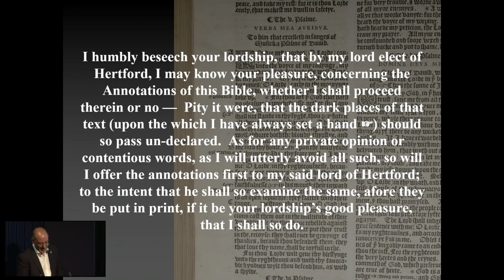This is Coverdale. I humbly beseech your lordship that by my lord elect of Hereford I may know of your pleasure concerning the annotations of this Bible, whether I shall proceed therein or no. Pity it were that the dark places of that text, upon the which I have always set a hand, and he printed the manicule, handwritten the manicule, should so pass undeclared. As for any private opinion or contentious words, as I will utterly avoid all such, so will I offer the annotations first to my said Lord of Hereford, to the intent that he shall so examine the same, afore they be put in print, if it be your lordship's good pleasure that I shall do so.